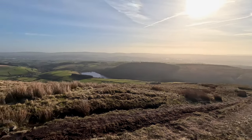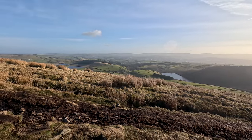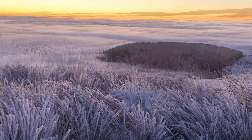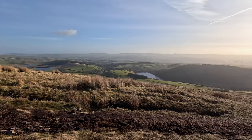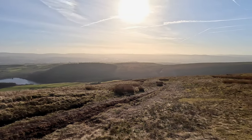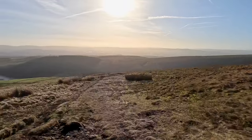From this spot, walking up in winter, pre-sunrise, I've had some wonderful views in the past, especially when there's been temperature inversions. Continue now walking down the path that heads roughly for the right-hand side of the trees of Fell Wood ahead.